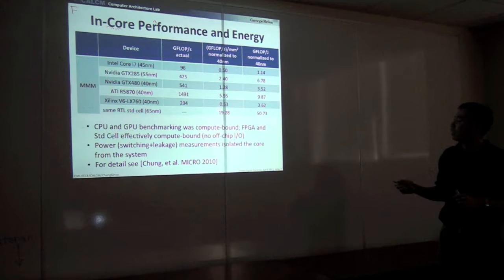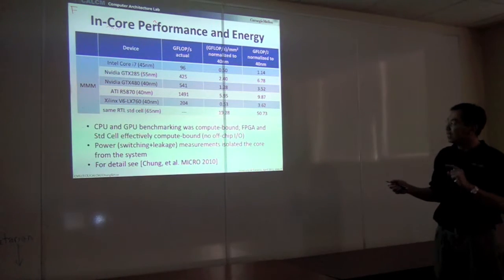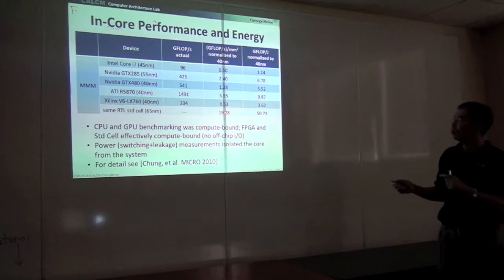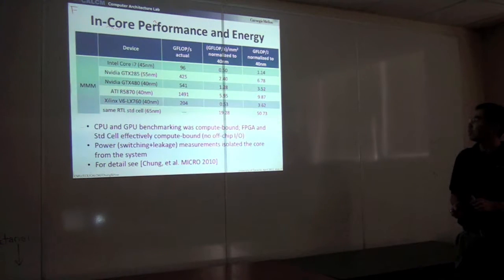And for this study, what we did, we took the same FPGA design and just mapped it to the 6 nanometer standard cell. So this isn't the best you can do on an ASIC. It's what the same design would do on ASIC. So in a normalized sense, this makes sense. Again, a few things jump out at you.